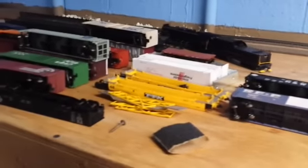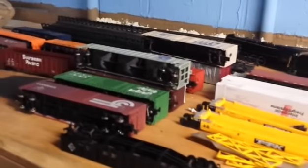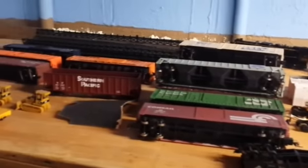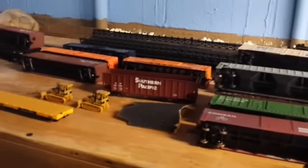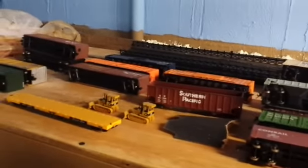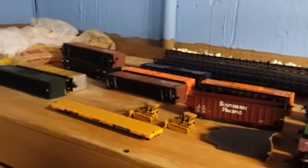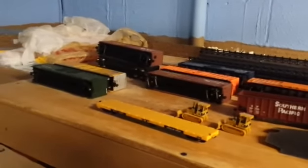A lot of my freight cars here are in need of some repairs. They've been packed away for many years and just recently got unpacked. And also I bought some cars that I knew I was going to need to change couplers on and whatnot, that I haven't gotten to yet.